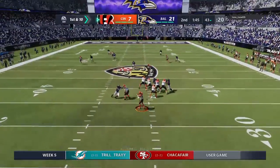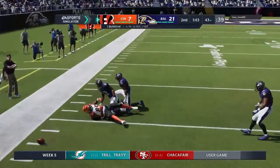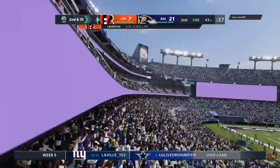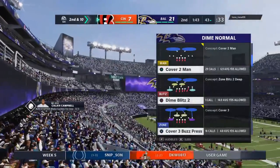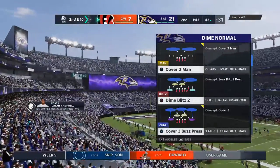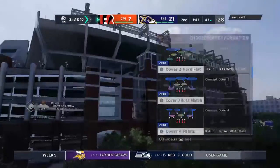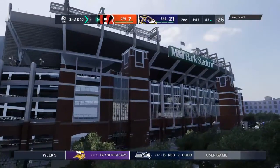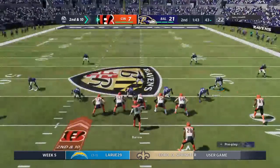Now it's Burrow. And this will be incomplete. Physical play on the football there, and it's 2nd down. Going with a dime look on defense. 2 extra defensive backs on the field and covered up essentially every blade of grass. That allowed them to disrupt the play. So 2nd down, still 10 yards to go.